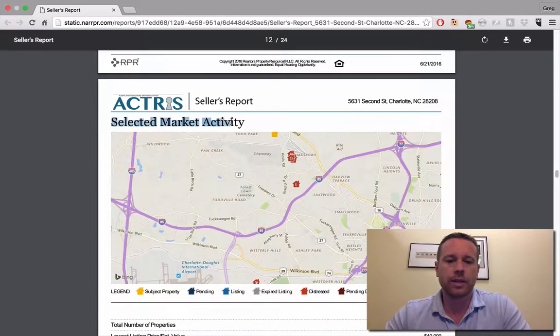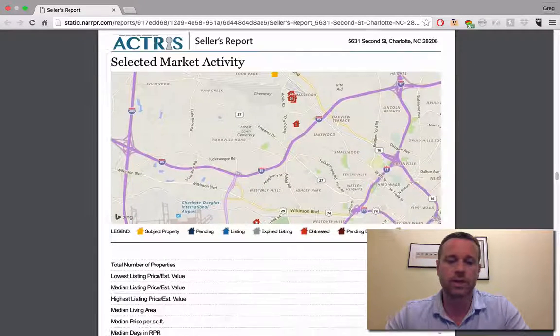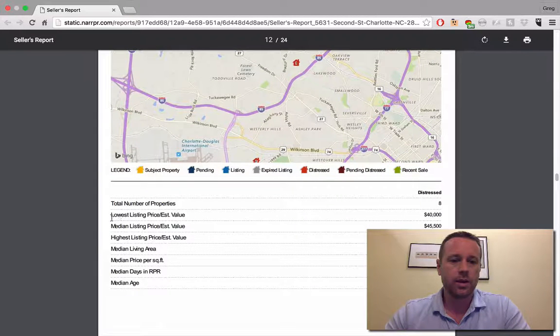So selected market activity. What we found is that the majority of houses that have sold that are similar are distressed. So that's not going to bode well for the pricing of it. And here we have the lowest listing price at $40,000. The median, or most common number, is $45,000, and the highest is $48,000.